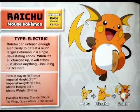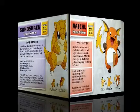Raichu, the mouse Pokemon, an electric type. Raichu can unleash enough electricity to feed a much larger Pokemon in a single devastating shock. When it's all charged up, it will attack just about anything, including its trainer.